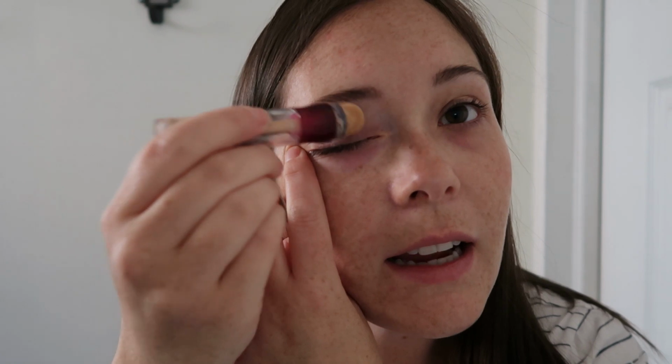120 Light is my shade. This one typically works well around my eyes all year round. If it is a little bit light, I'll add some bronzer around it. But I always just go in. Sorry about this being so awkward. The lighting and everything is not so great in this bathroom, but this is what we're working with today.